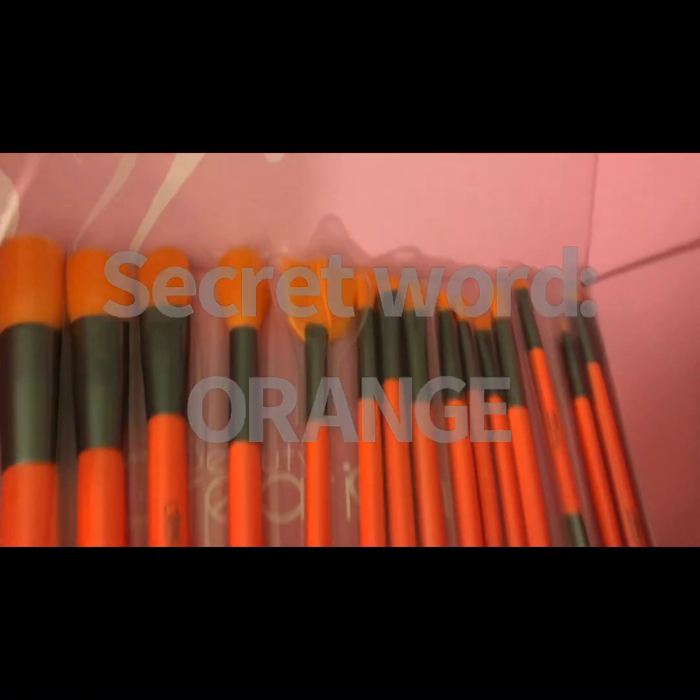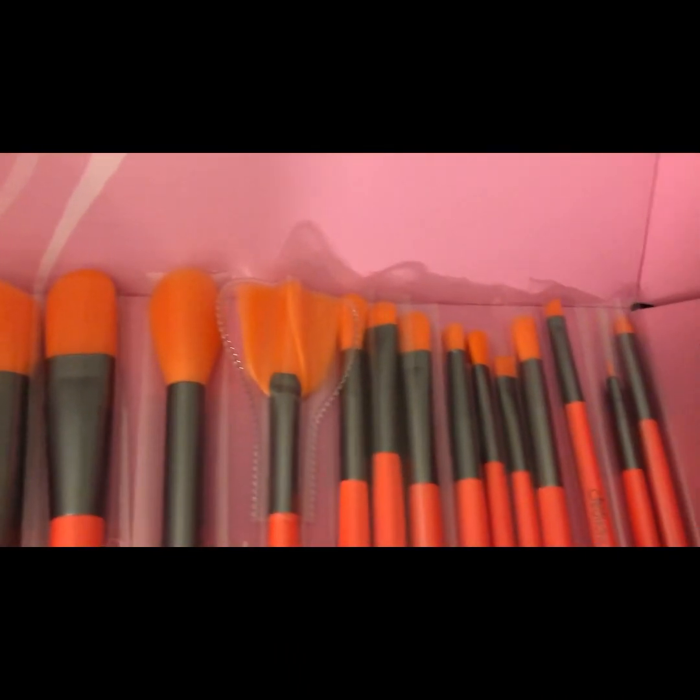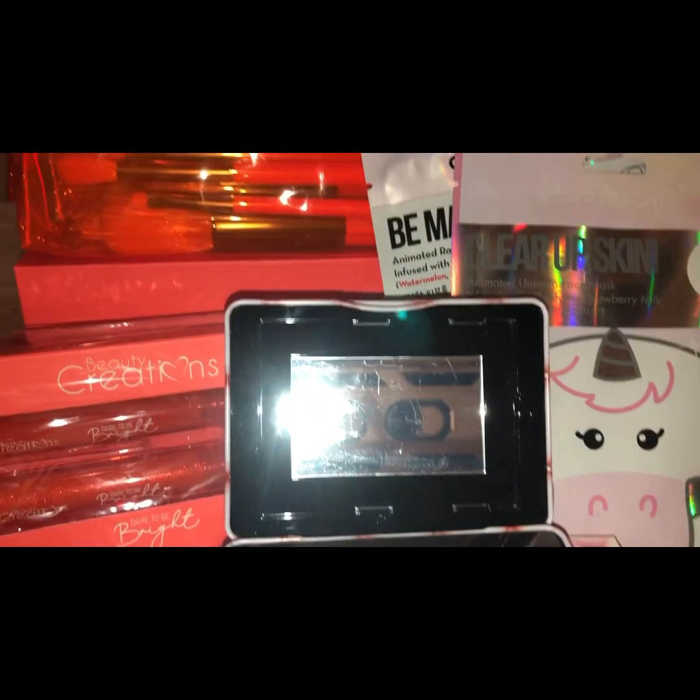15 brushes is a pretty good deal. I don't know about $37 though for this. But the theme seems to be orange. There was a lot of orange in there. But anyway, so that was my mystery box.